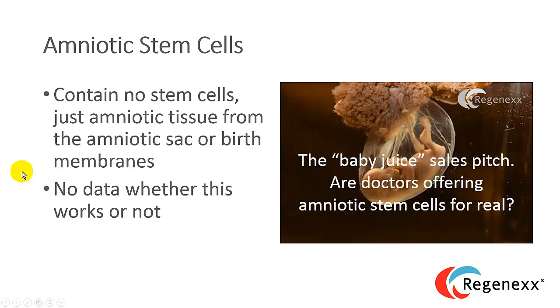So there's tons of information, 5,000 patients published going back to the 90s for bone marrow. There's a little bit of information published on fat, but about a 50th of that published for bone marrow in orthopedics. And there's really zero data published on amniotic tissues. Again, they're not really stem cell procedures.